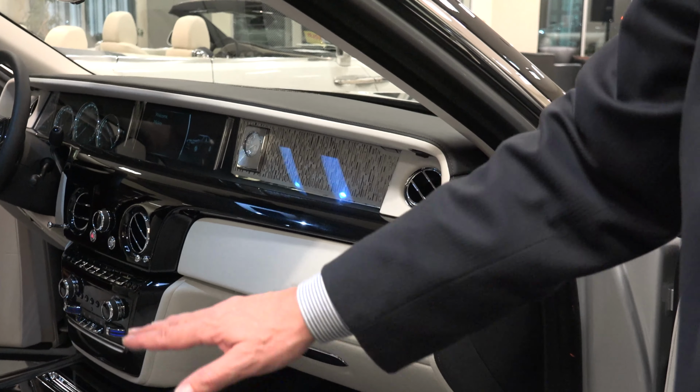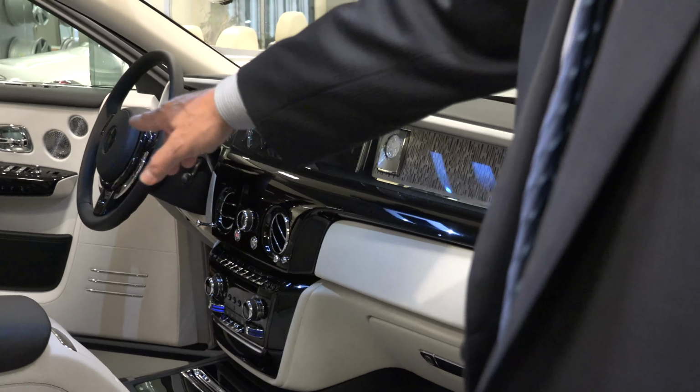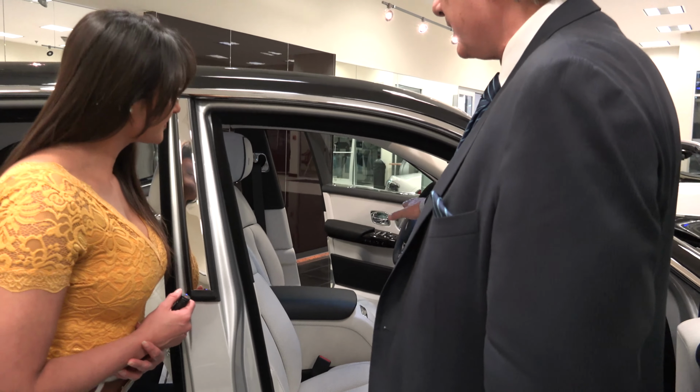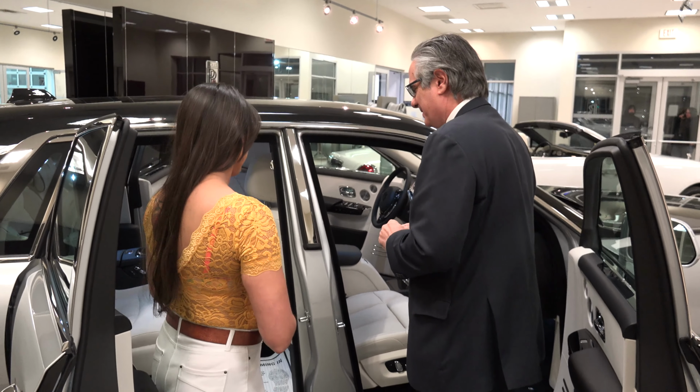Okay. We've seen the names also. If you look over there on the other side, you'll see it says Phantom, but other people on the tread plate have put their own names, anniversary dates, and things like that. Their wives' names and things like that also. Lovely. Okay.